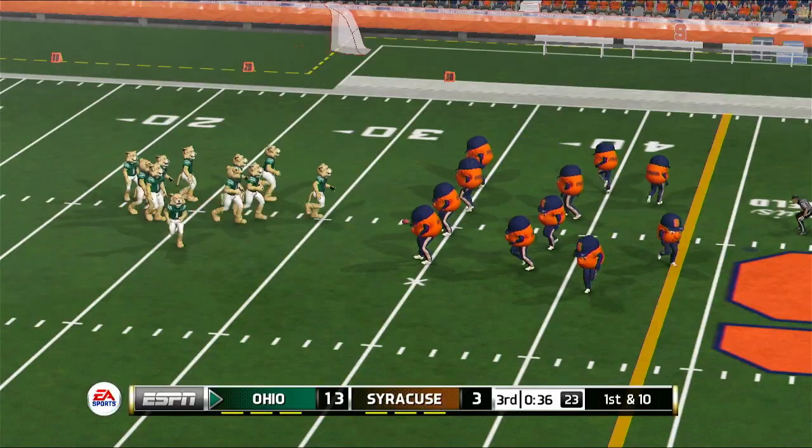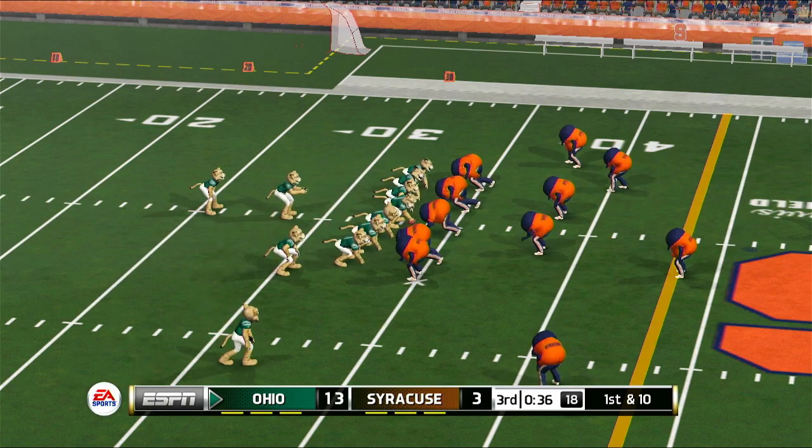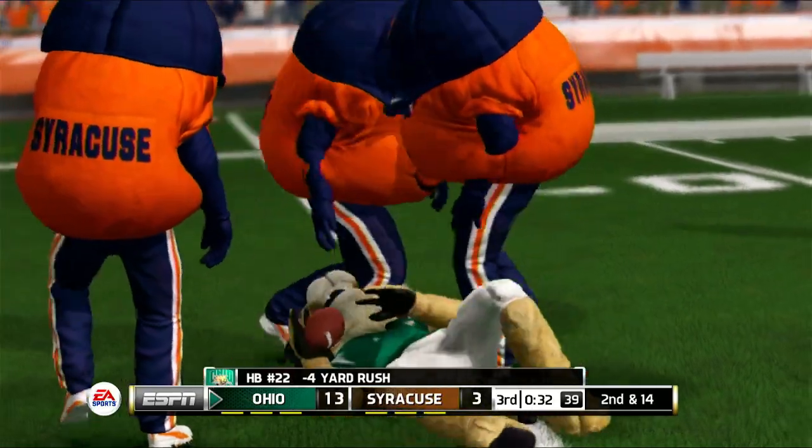We've got a first and 10. Ball on the 33. They go with a run, and he's taken down behind the line.